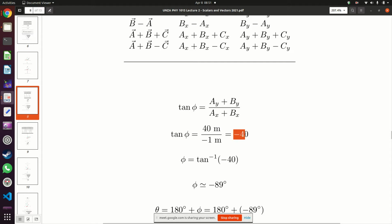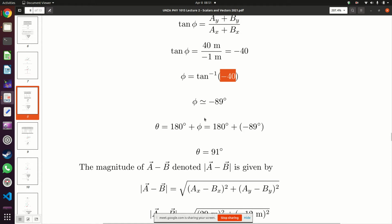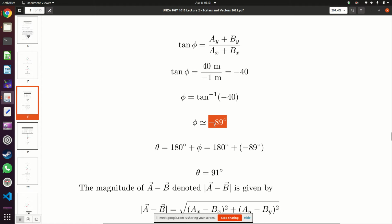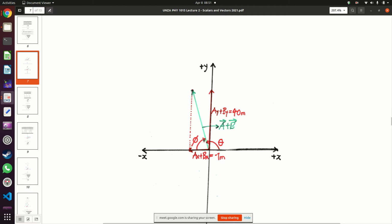This is going to give us minus 40. Then we work out phi, which is going to be the tan inverse of minus 40, and this gives us a phi which is approximately equal to minus 89 degrees. Your phi is negative because you are measuring phi in a clockwise direction. Angles are positive in the anti-clockwise direction, so if you measure your angle in a clockwise direction, it's going to have a negative sign.